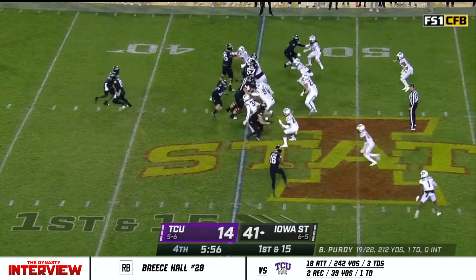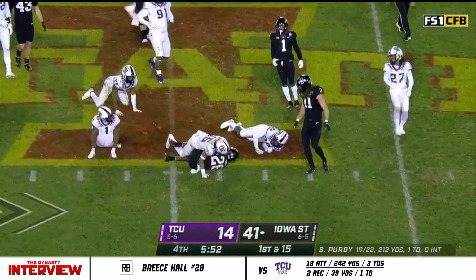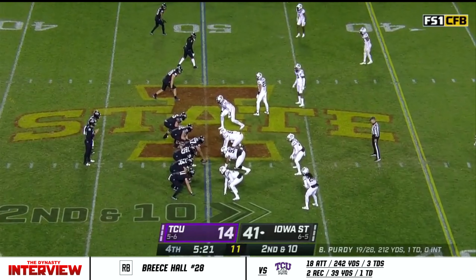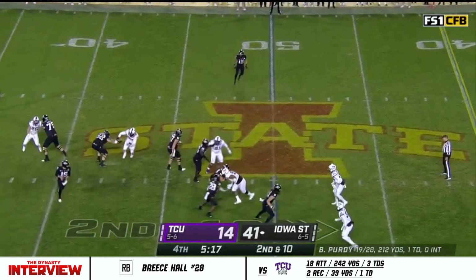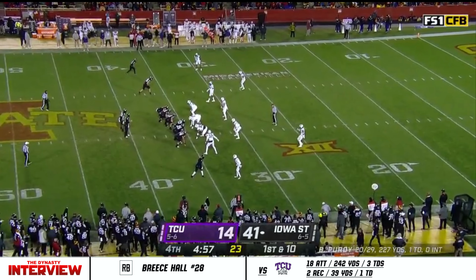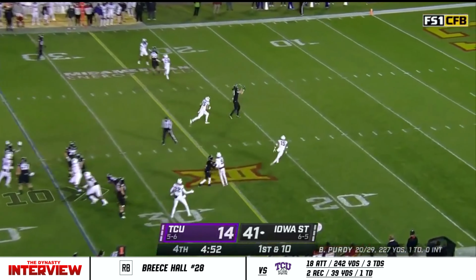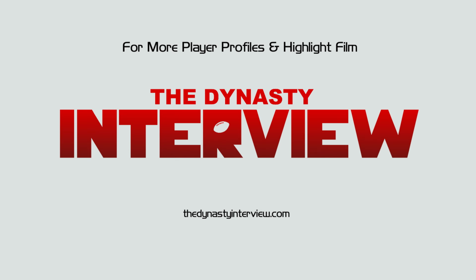First and 15 after the penalty. Hall gets the 5 penalty yards back. This is Iowa State football. On second and 10. Purdy. Caught by Chase Allen. What a monster. And he makes the catch for a first down. There's Chase Allen to finish what he started.